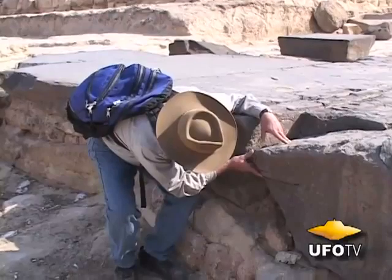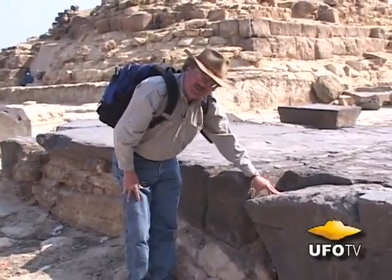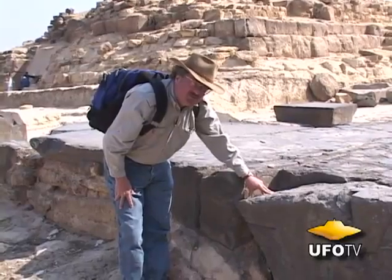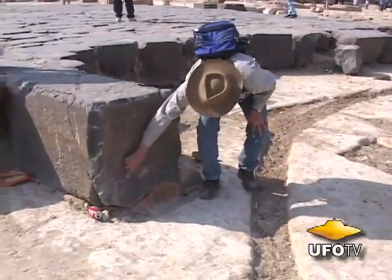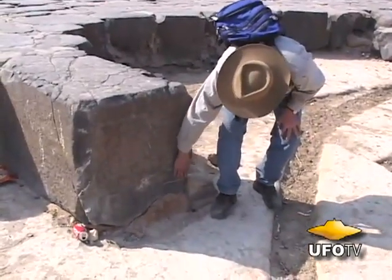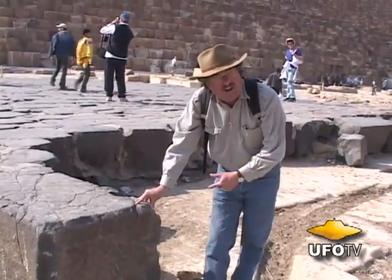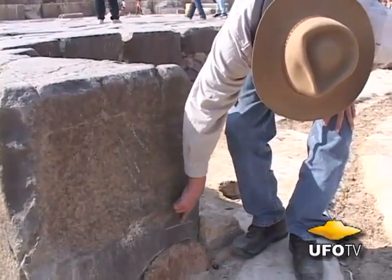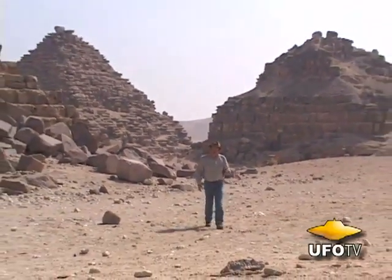Yet, looking at this cut, it must have been made by something like a machine tool and a diamond saw. This is not something that could have been made with crude tools like copper chisels. Here we also see saw cuts, and we can see a saw cut right here along the edge of this basalt block. This too appears to be done with some kind of modern tool, yet this cut was apparently done in ancient times. Were modern construction techniques used in the building of the pyramids, or were they built with stone balls and copper chisels?